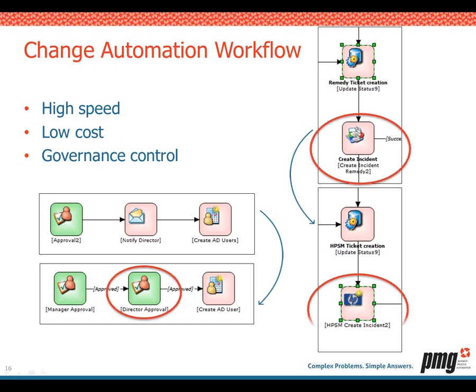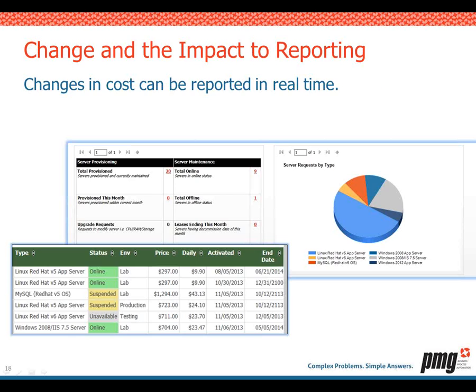Change and the impact of reporting. A service catalog built for change allows for accurate and real-time reporting. On a previous slide, we discussed how cost changes for a virtual machine were dynamically retrieved and rendered in a request form. Now, when a user runs a report on virtual machines provisioned, that trued-up cost is accounted for. Another example might be if costs of hardware or software are changed in an internal database. In the dynamic service catalog, that updated information flows through the service within the catalog, and ultimately the cost of those service requests can be reported on.